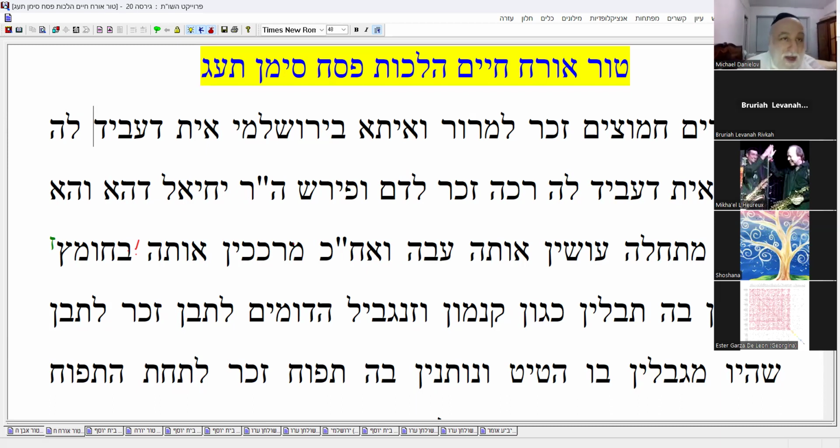So there you go. He added vinegar too, to make it a little bit pungent, as we said. And so adding some vinegar softens it up a little bit, so it's not that hard. And then he says we put some spices there. Like what, for instance? Like he says, kinamon, cinnamon, v'zangvil, which is ginger, hadomim leteven. And there he says their color resembles straw.